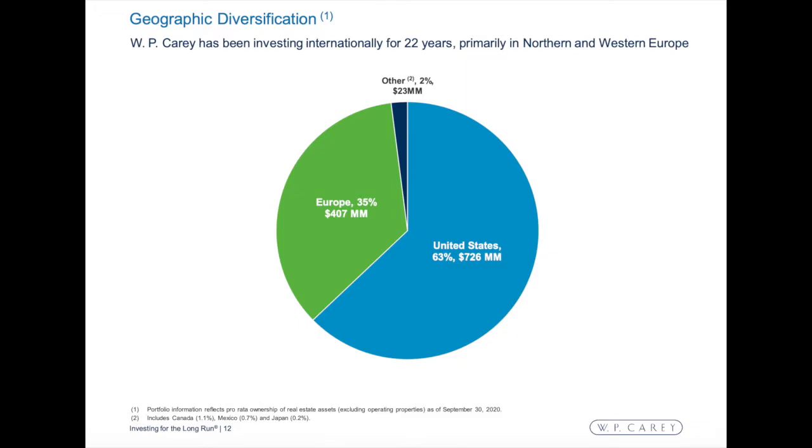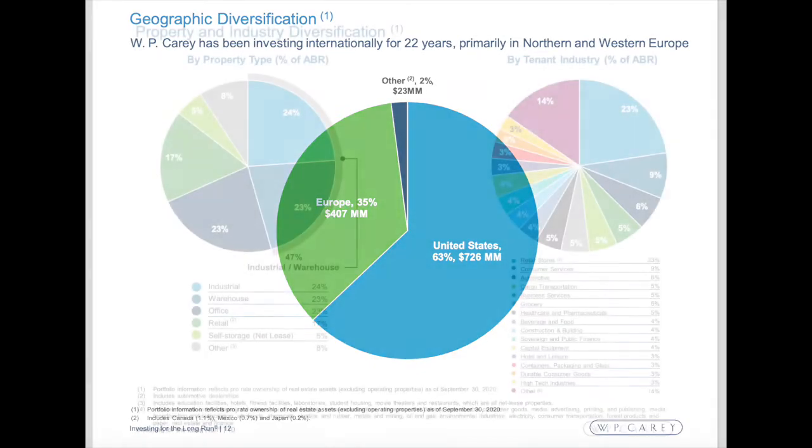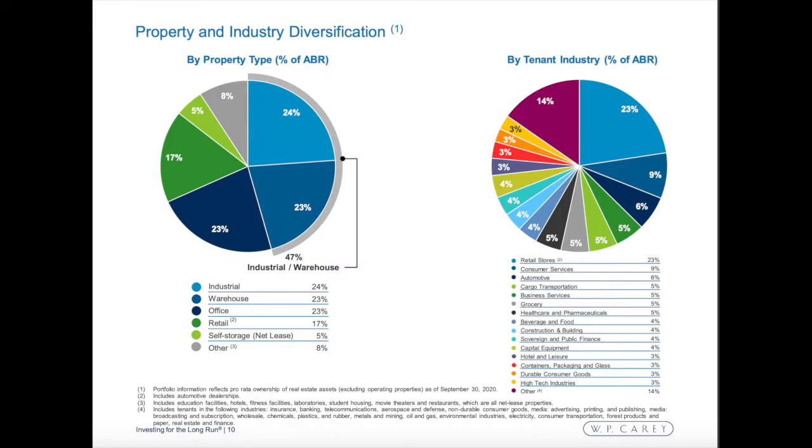So when we talk about the buildings, the properties that they lease, we can show you here the breakup of the facilities that they lease out. We can see that 47%, almost 50% of the properties are industrial and warehouse related facilities. Another interesting fact to point out is that we can see here retail, which has certainly suffered during the pandemic, is only accounting for 17%, so they do have limited exposure to retail.